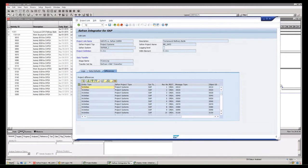And if I just compare the projects again to show you this, the relationships are still there to be created. That is because in the first step they couldn't be created, because the activities were not there. So in the second step, I can see, okay, relationships are still missing. I have to do another synchronization for the relationships for the activities that are there now.